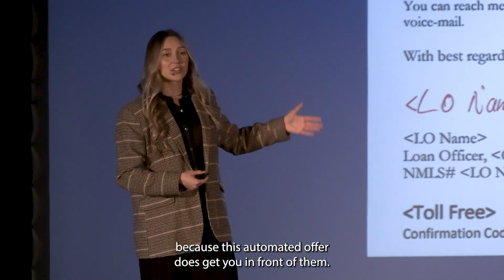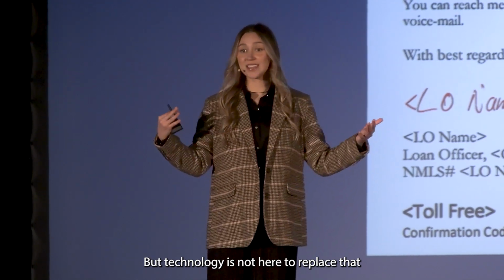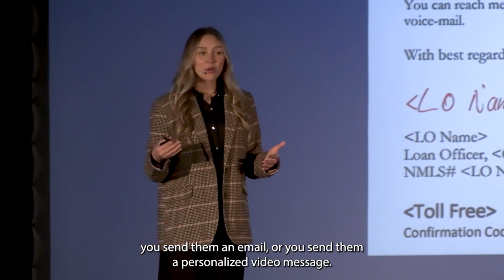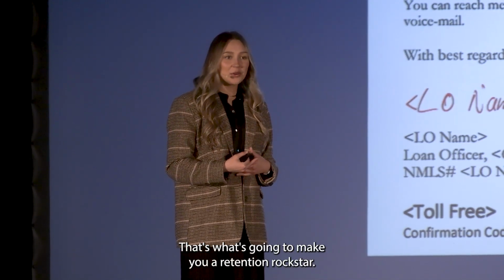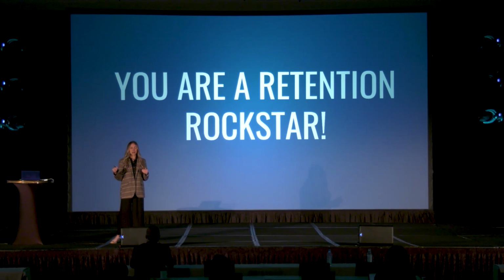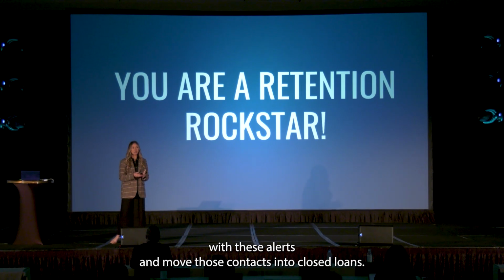Because this automated offer does get you in front of them, but technology is not here to replace that relationship that you have on a personal level. So if you just reach out, you give them a phone call, you send them an email, or you send them a personalized video message, that's what's going to make you a retention rock star. We do have scripts, trainings, playbooks, all designed as a framework that our 10,000 loan officers are using to engage with these alerts and move those contacts into closed loans.